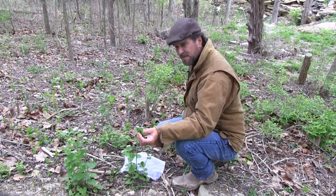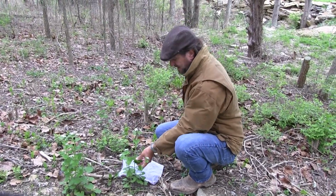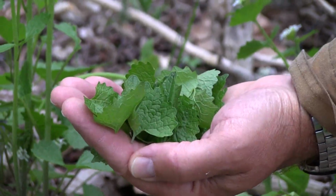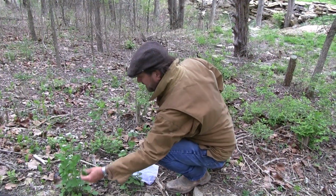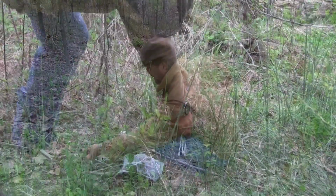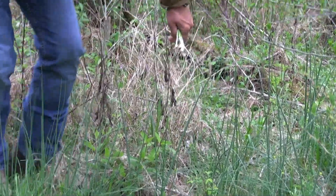Now, when you cut this up and you use it in a recipe, it has a nice garlicky flavor. And I really like this. You can make a wild pesto out of wild onions, wild garlic. I don't think we're gonna find any ramps today, but I do believe we can find some wild onions, people call them. Some people call them garlic.